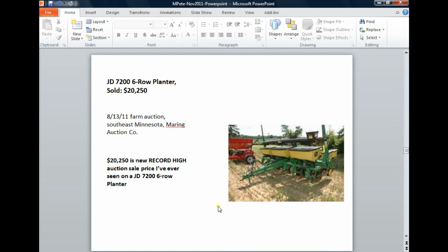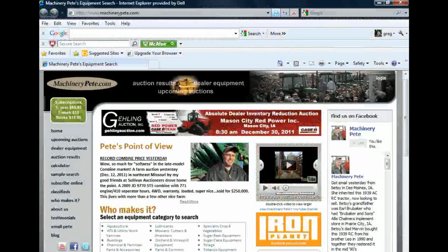Very nice planter. All the equipment on this sale was very nice, well cared for. And you can see here the sale price, $20,250. Now folks, that's the highest auction price I've ever seen on a John Deere 7200 6-row. So that one started to kind of set the bells off here that we might be looking at rising values on John Deere planters the rest of the year. And in fact, that turned out to be true.